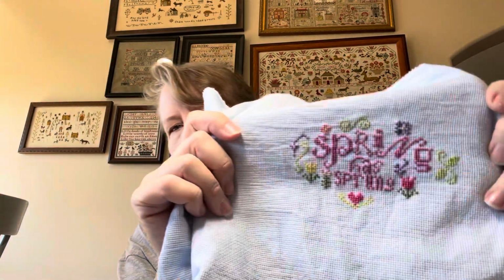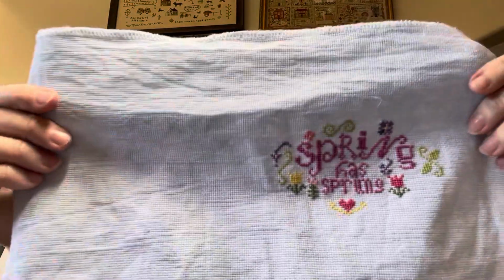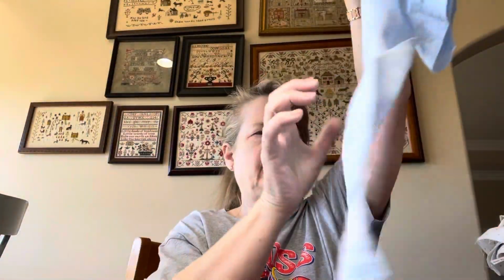Let's see what this is. Oh, this is a strawberry that needs to be made. And I have a big chunk of fabric here too. This is some kind of, yeah, this is PTP Ariel. It's pretty light blue.